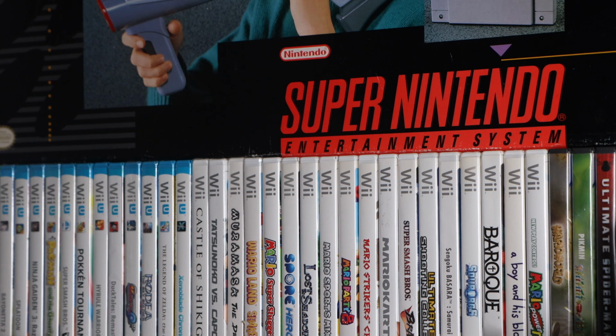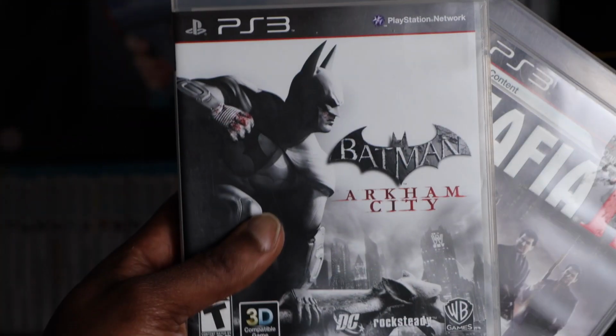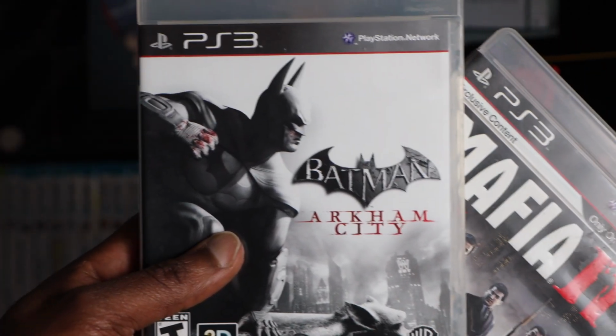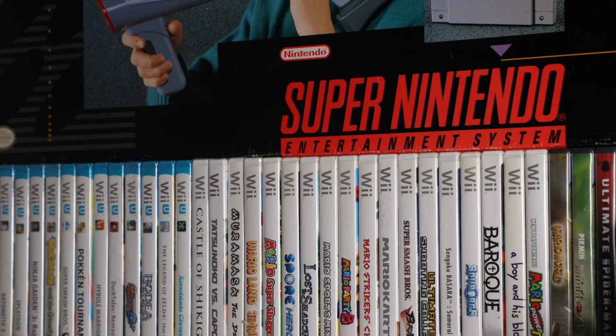All right, so I'm going to show a couple of these together. So I was able to find a few PS3 games, and Mafia 2, picked that up there, and then also picked up Batman Arkham City. So this was another pickup there. Two pretty decent PS3 games, more on the lower end, but they do have a PS3 there that I'm just waiting patiently to get my hands on.